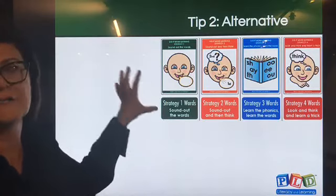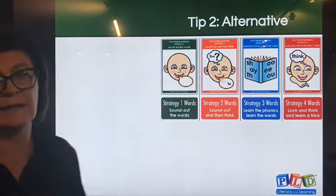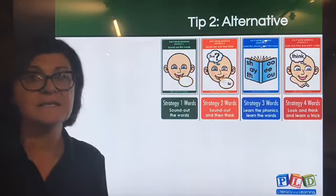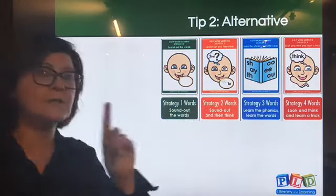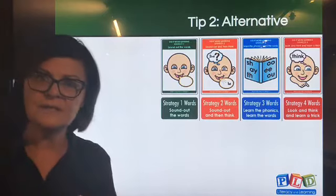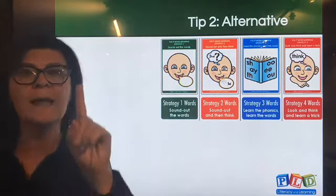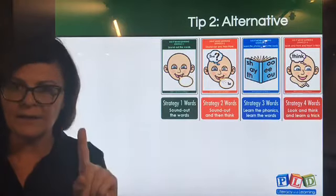Firstly, all your words that are decodable, they're regular. I call them my green words, the go words. You should be able to master these first. Then we've got the words where you can still use that decoding principle, but you've got to stop and think because there is one element of irregularity.